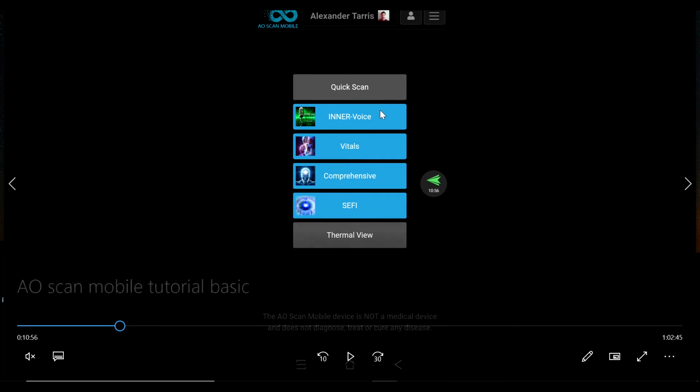So I'll roll into this. This is just the basic mode, keep in mind. So if you're impressed by this, the pro level is even more sophisticated, but this is all very easy to use. So this is the front main screen here. You have different programs. This Vital Scan is something that pulls data similar to lab panels when you send it in. It's on 550 different components in the body.